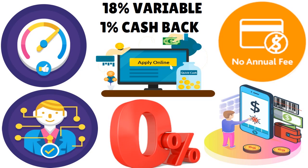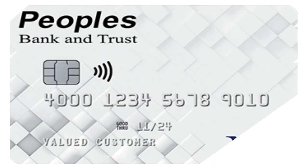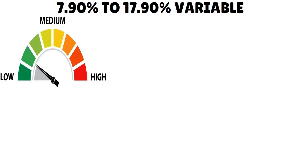The second personal credit card for bad credit from a credit union is the Visa Platinum card from People's Trust FCU. And this financial co-op also offers a basic low-rate credit card, its own Visa Platinum card. And the APR on the co-op's Visa Platinum card starts at 7% to 17% variable, depending on your credit score. And in terms of the lowest FICO score they will accept, they will accept 425.